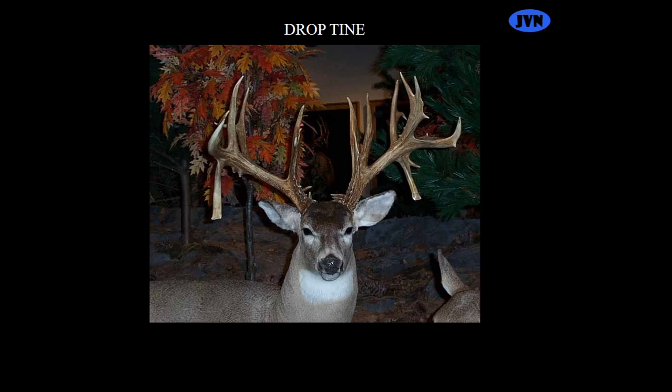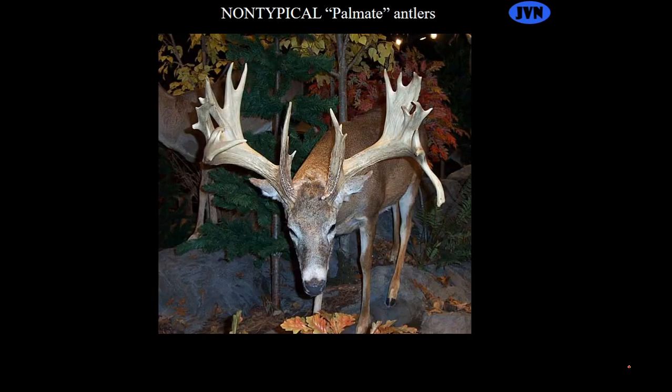And then all these little points that stick out here, some people call them kickers. Some people call them stickers or stick points. There's no official term for those. Eventually, an antler gets so weird looking that we call it non-typical. So this is not a typical growth for a white-tailed deer.